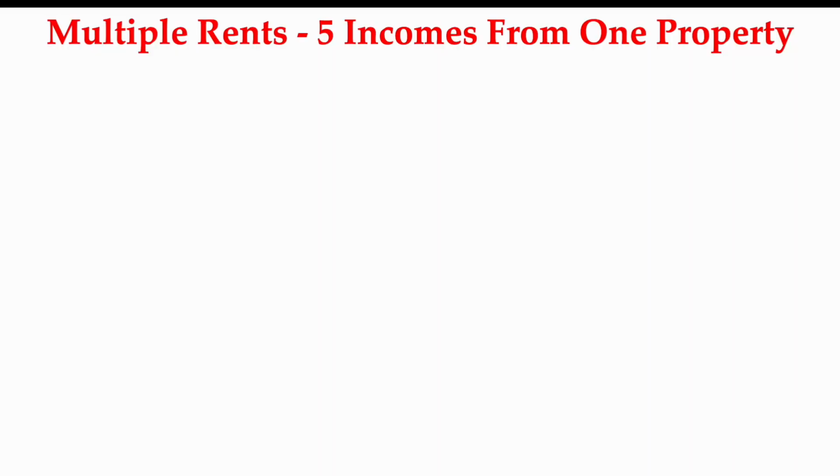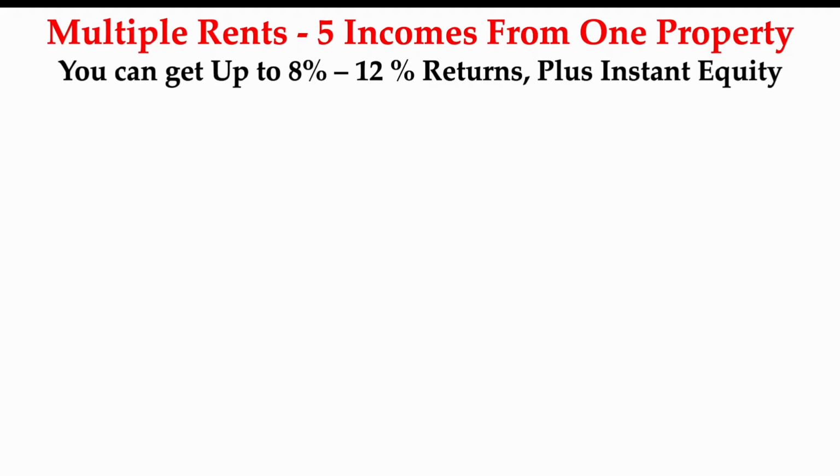Look, in a nutshell, you're getting 5 incomes from the one property. So you become like a mini developer, and developers are the ones that make the most money out of property. And you can get up to 8 to 12% returns plus instant equity, right, from just one property investment.